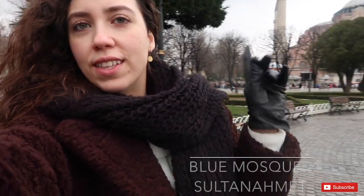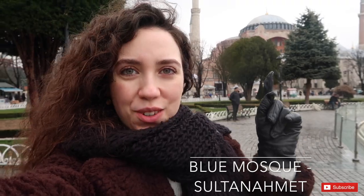Okay, peeps, on this side, here you see the Hagia Sophia Mosque, and right on the other side is the Blue Mosque. It looks grey on the outside, and it's called the Blue Mosque because on the inside they have blue tiling. So I'm just gonna go over there.